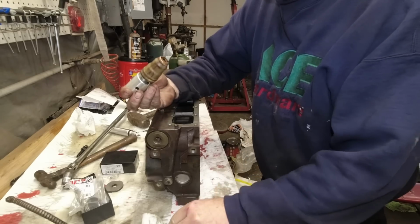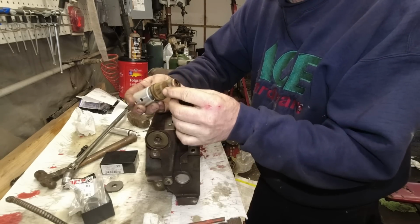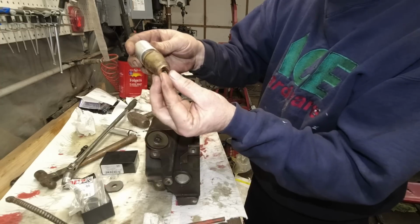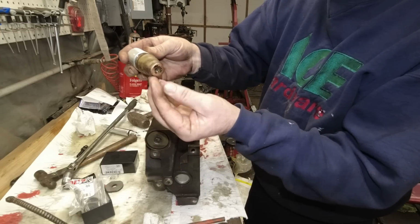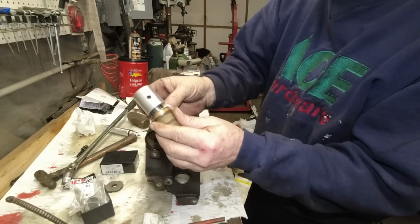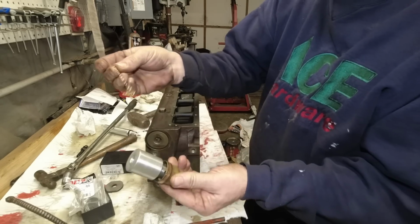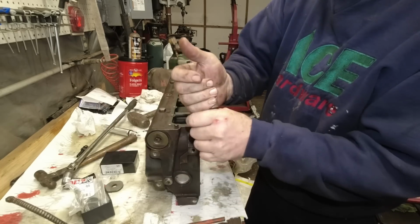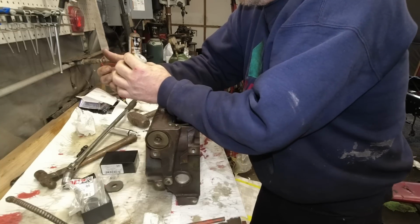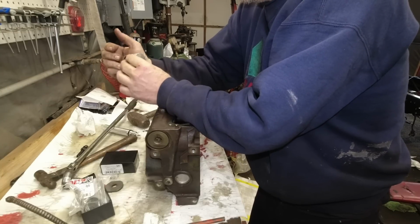Okay, so we got it back out. You can see what happens when you do it in the vehicle. All these little shavings from that tap in there are doing this. It gets into there. So we gotta figure out a better way. We gotta reinforce this tool here.